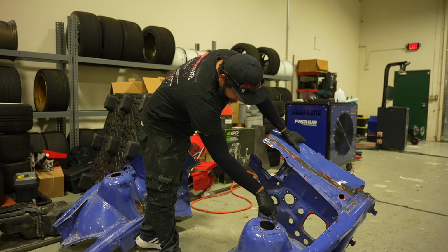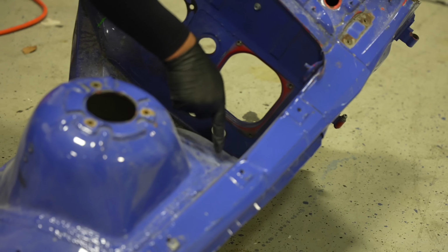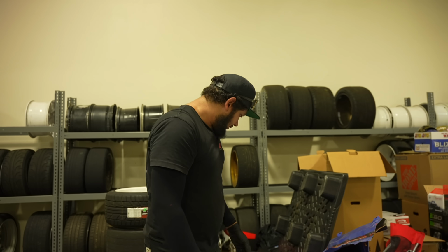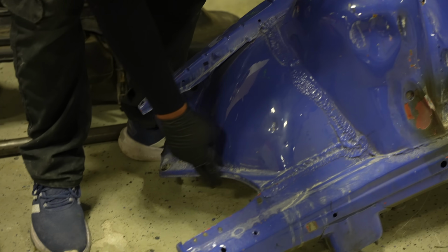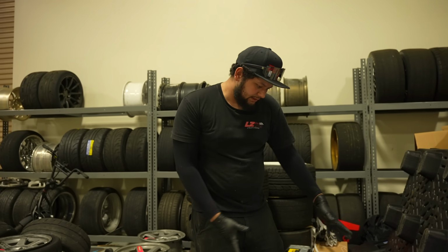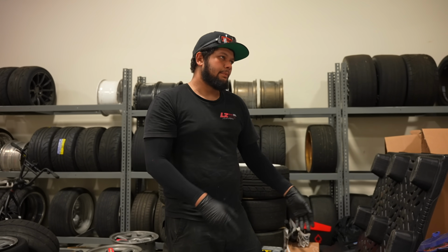This is reinforced, so we'll do that. We got stitch welds all around here, so we're gonna also do that. This side's pretty messed up, but yeah, you can pretty much see, I think this got cut. But yeah, just about every bracket is removed, and this is what we're going for. We're basically following this as a template for that one.